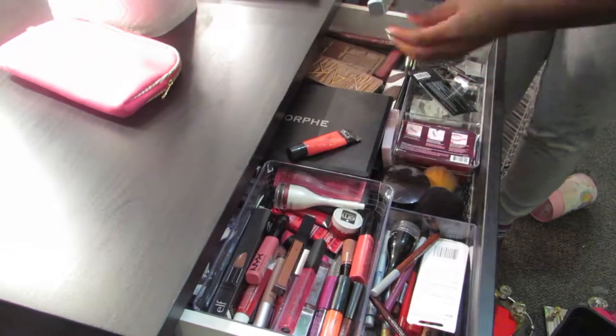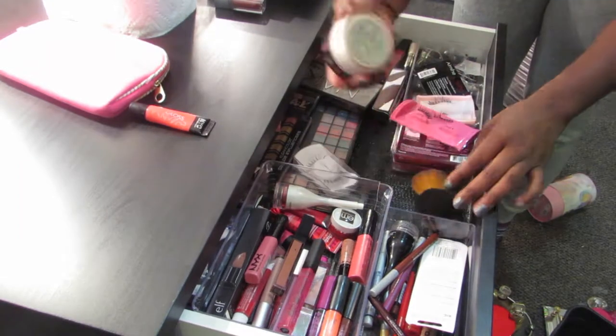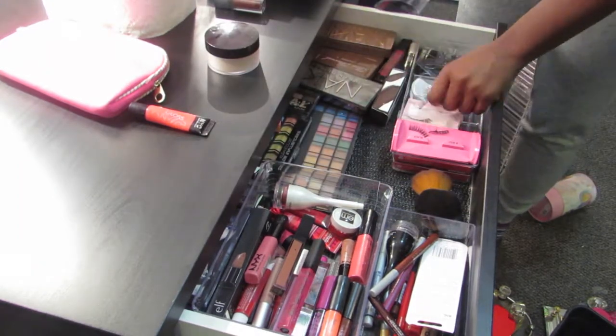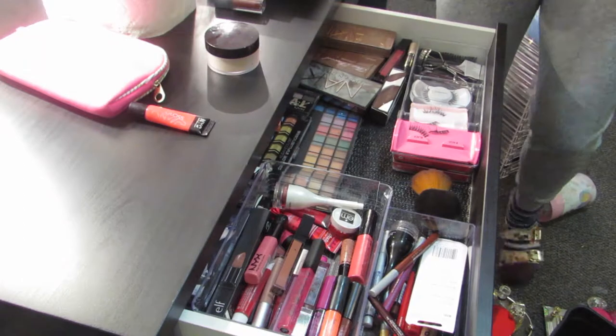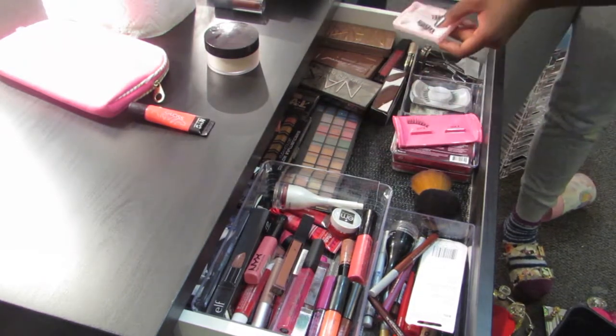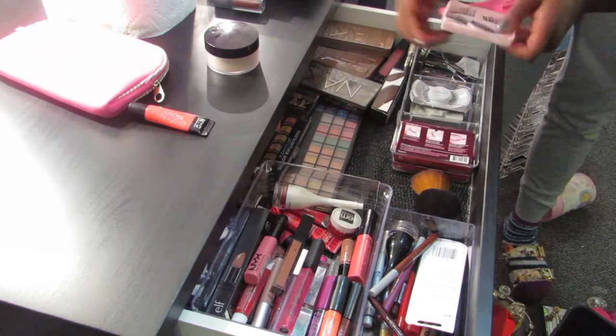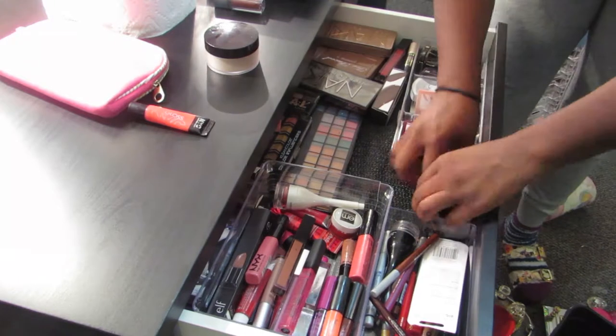Okay, so we're just gonna jump right into it. We're gonna start with the drawers, and the first drawer is basically eyeshadow palettes, lip products, eyelashes. I'm not a cluttered person, so when something can't fit in a drawer or if my drawer gets too cluttered, I just give things away or I throw them out. I hate clutter.